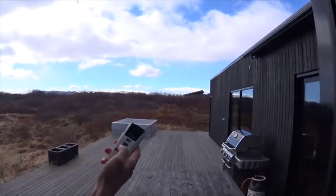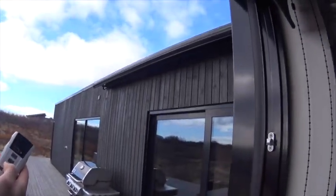Use the remote to use the canopy. It cannot be used in high winds and it always has to be reeled in after use.